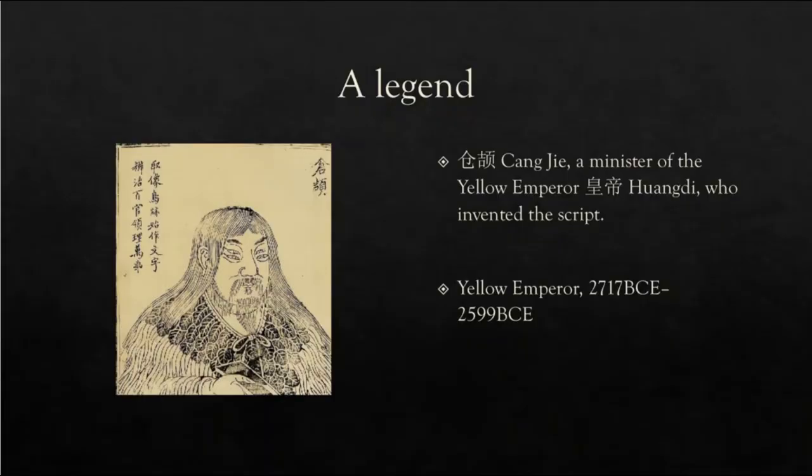So no one really knows how the Chinese characters were invented. However, we do have a story about a legend. His name is Cang Jie. So this is a picture of Cang Jie. And you might notice, the story was that he actually had four eyes. He's really good at observing things around him. And he was a minister of the Yellow Emperor Huang Di. Huang Di was the first emperor, according to Chinese mythology, and created the whole world and China.